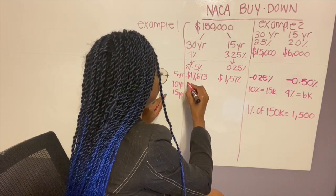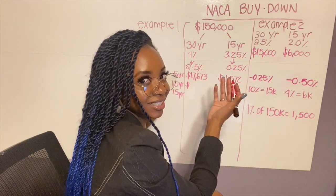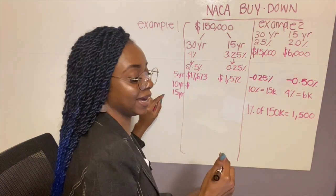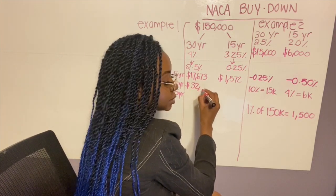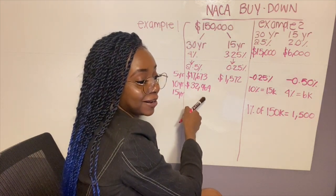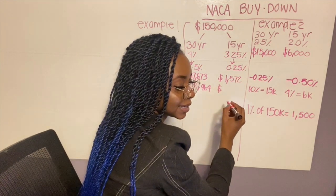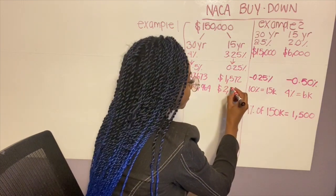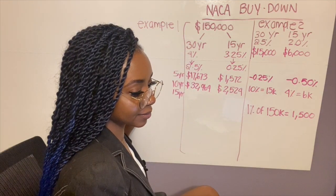Wow. In 10 years on a 30-year loan at 2.5%, which is actually what the market rate is right now, so this is like if you didn't even pay anything down in today's market, this is how much would go towards interest. Interest, not your principal, not helping you buy down your principal. Interest. It's craziness. And over here, 10 years, we're looking at $2,524 in 10 years. That's nice.